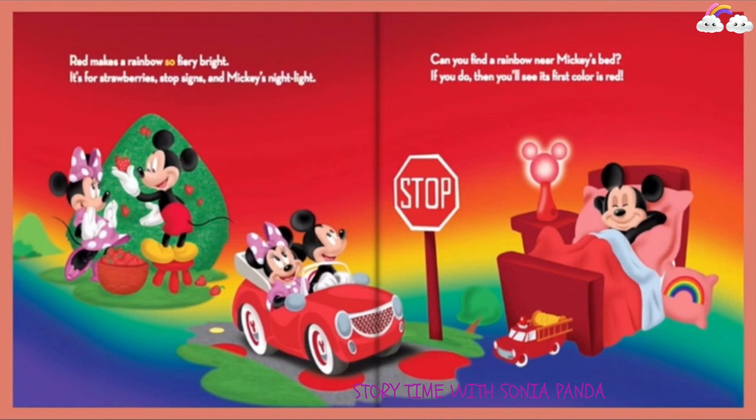Red makes a rainbow so fiery bright. It's for strawberries, stop signs, and Mickey's night light. Can you find a rainbow near Minnie's bed? If you do, then you will see its first color is red.